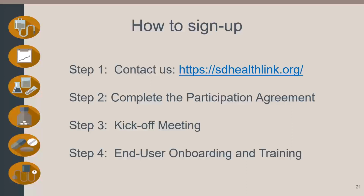That applies for current members and also for any new members that would be interested in the service. It would really just be contacting us on the website, telling us you're interested in signing up for the service, and then we will have a member of our team reach out to you and schedule next steps for getting you enrolled in the service.